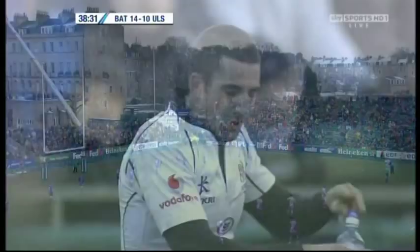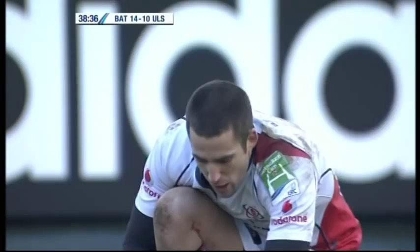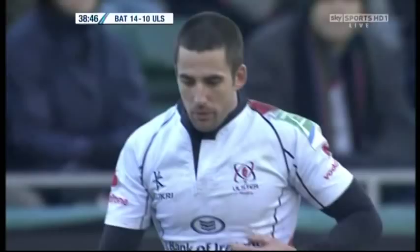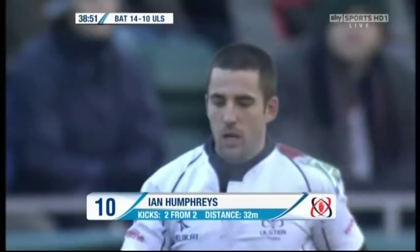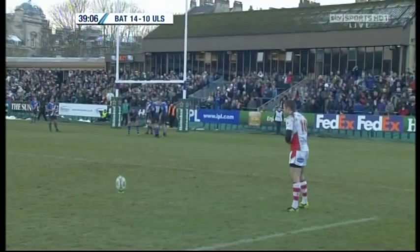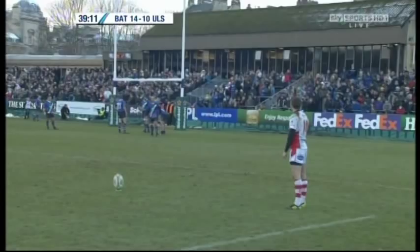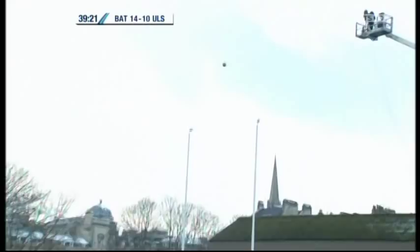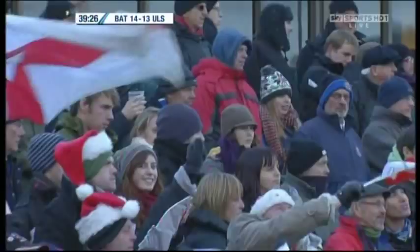Well, just before halftime last week, Ulster got points on the board, went in 15-13 down, and it almost felt as if it was almost like a 0-0 scoreline at halftime. And Ulster had their tails up, even though they were down by 2 points. Very important for Ian Humphreys to get 3 points here. So at the last minute of the game, and a chance for the Ireland A player Humphreys to nip into this 14-10 lead. Very nicely struck. 1 point the difference.